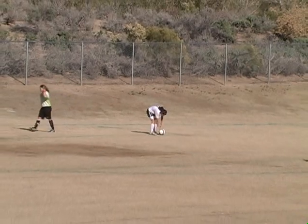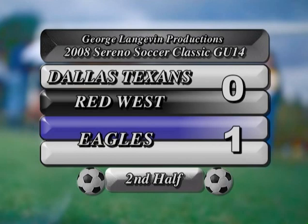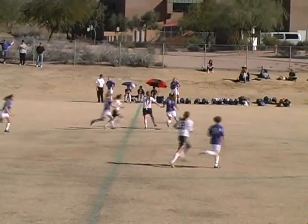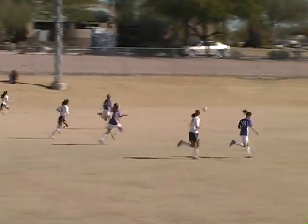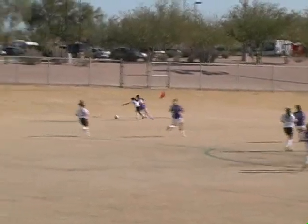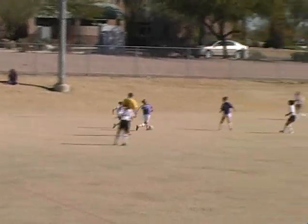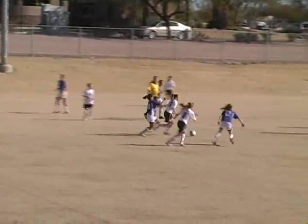Number 4 for the Texans, Jackie Solitaire. Take the kick. Ball at midfield. There we go. Shelby, over to the far side towards the corner. Saved by the Eagles. Maurice, number 5 for Dallas. Ball bounces over to Shannon Booth, number 8. She gets some help.